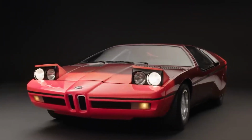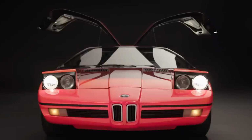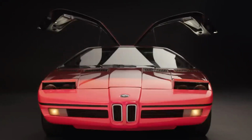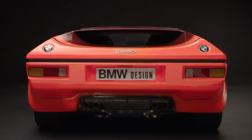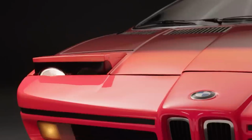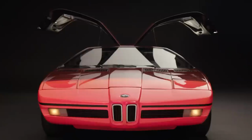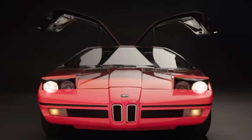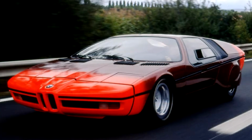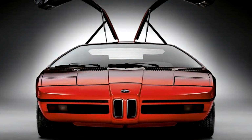One of the most notable aspects of the E25 Turbo's design was its gull-wing doors. These upward opening doors, which would later become famous on the DeLorean DMC-12, gave the car an otherworldly appearance and contributed to its futuristic aura. The gull-wing doors were not just for show though, they also allowed for easier entry and exit in tight spaces. The front of the car was dominated by a low, wide grille and pop-up headlights, a design choice that was both aesthetically pleasing and aerodynamically efficient. The overall design of the E25 Turbo was a study in form following function, with every element serving a purpose.